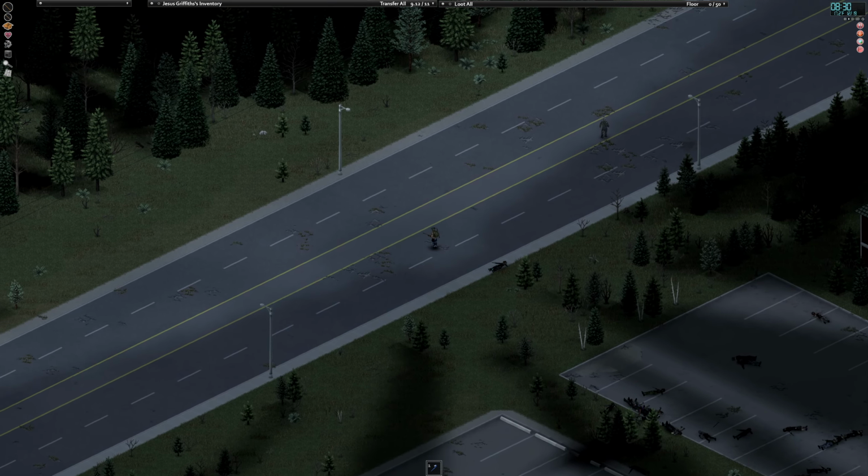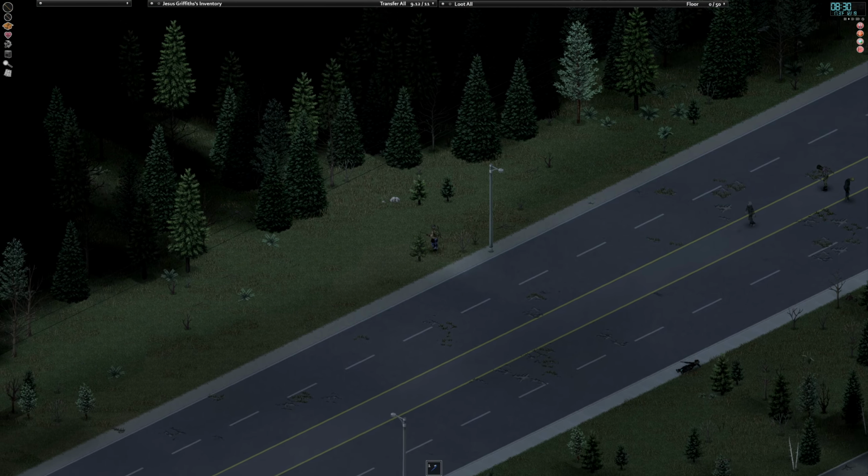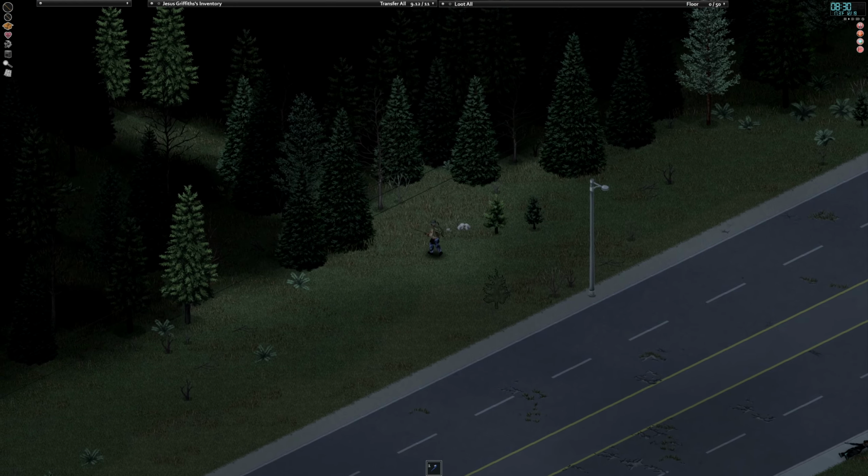I don't think fighting zombies directly, like we're not going to kite them with this spear. It's not going to have a lot of condition, but maybe we can use it to just eliminate one-offs like that.